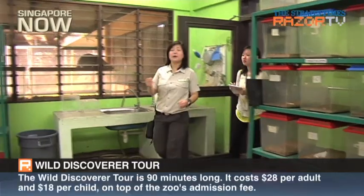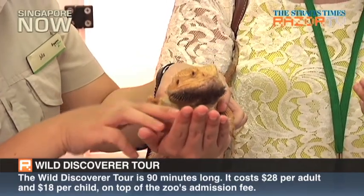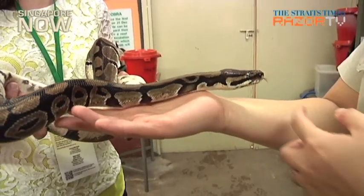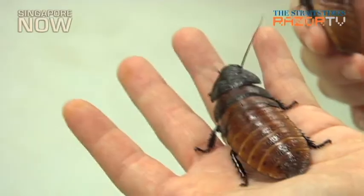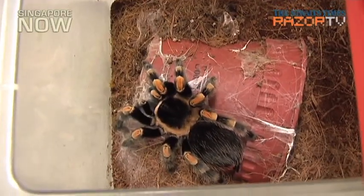The back of house is where the keepers work, and guests get to hold animals that people normally don't like, reptiles. For the reptile tour, they get to hold a bearded dragon or a snake. So snakes, they actually taste the air, like this, that's what he's doing. For the fragile forest tour, they get to hold different kinds of creepy crawlies, insects like Madagascar hissing cockroaches, and they even get to see tarantulas and scorpions.